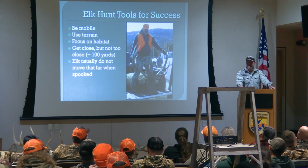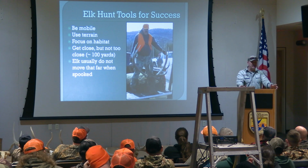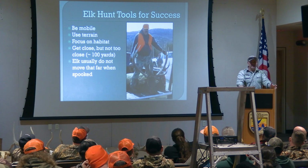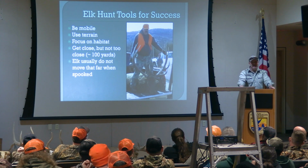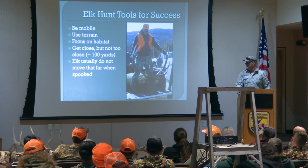Same for cows. If you hunt smart, chances are you're going to come across them. Population right now is between 1,200 and 1,400 elk. So we have the elk. They're there. You just got to hunt smart in order to find them.